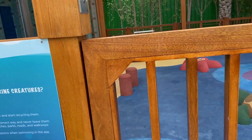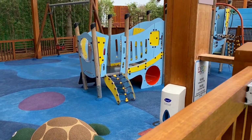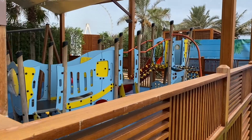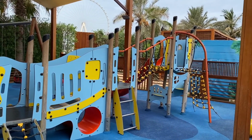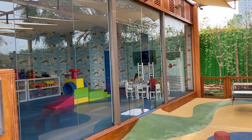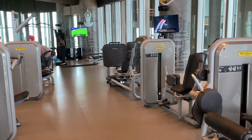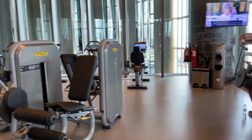Right next to the swimming pool, there is a Rixi Kids Club. It has an outside playing area with a roof that protects you from the sun, and kids also can play inside. They also have a very nice gym in the hotel with all the necessary equipment.